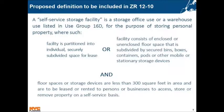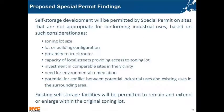At the Department of City Planning, we work together with the Department of Buildings in crafting this definition. In designated areas and M districts, self-storage development would be permitted by special permit on sites that wouldn't be appropriate industrial business locations. So the City Planning Commission would need to find that a lot or building would be impractical for conforming industrial uses based on a series of considerations, and we would include those considerations in the zoning text and then describe the considerations in more detail in the CPC report.